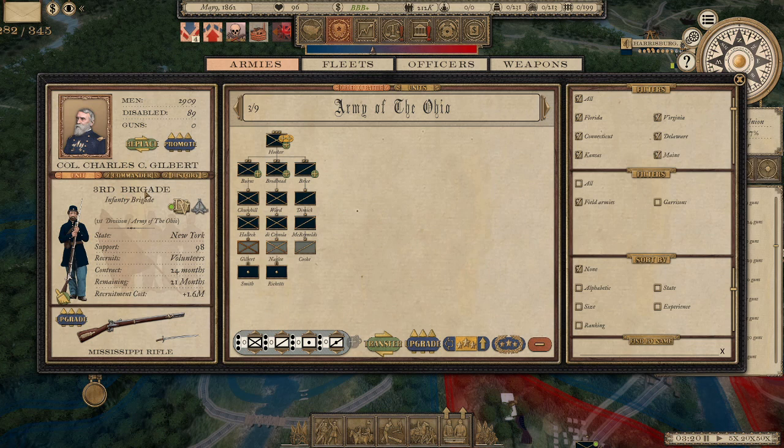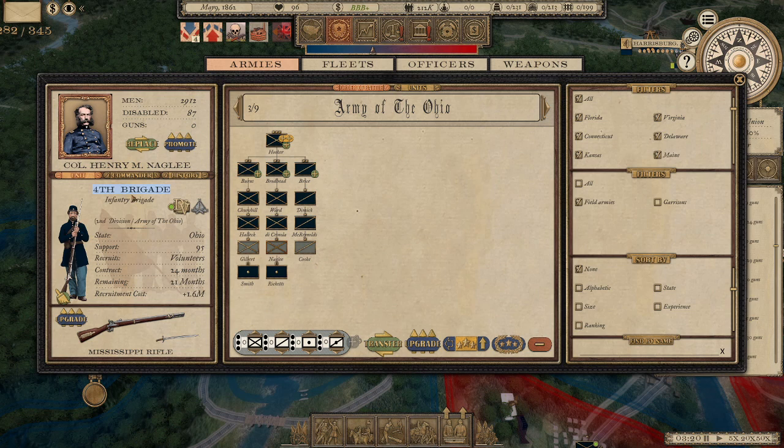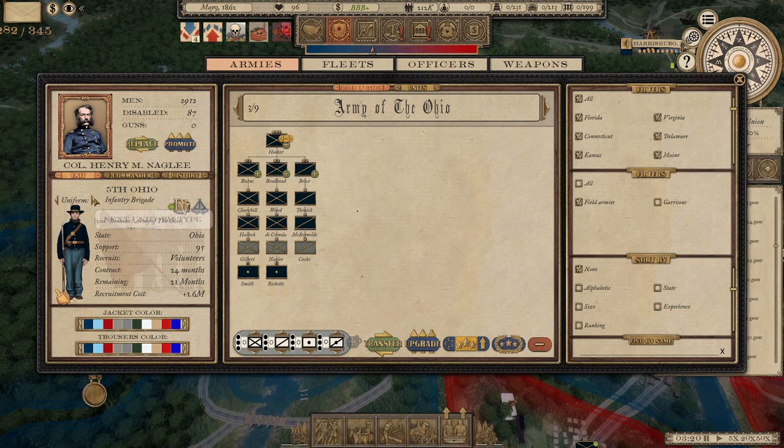So let's call them the 13th New York. And New York very often gave their men cool Zouave uniforms. So that's what I'm going to do. Sky blue jacket, red trousers, Zouaves. They look sweet. And the 4th Ohio. This is at least the 5th Ohio. I'm going to give them that. Well, let's change their uniform too. That looks like a guy from Ohio.